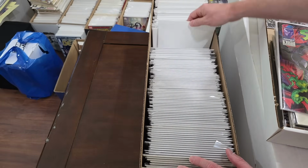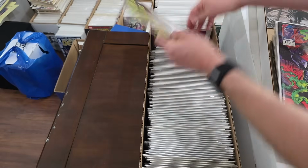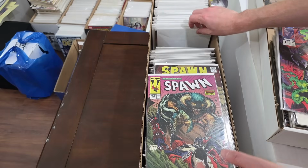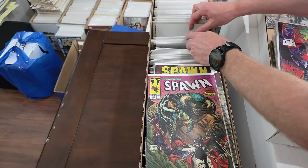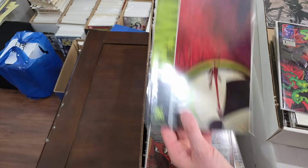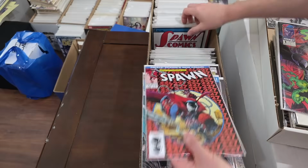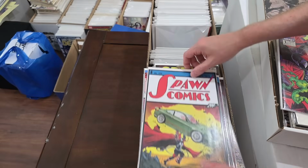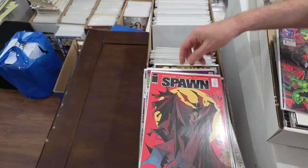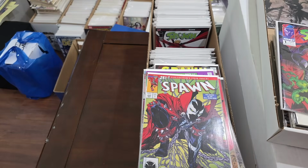But I wanted to start going through all the homages. Do we start here? No, that's 220. Right here, 221. Here's 222. We're going to go 223, 224, 225, 226, 227. That's a lot. 228. That's some money right there. 229. That is 230. And 231. Those are all the homage covers.